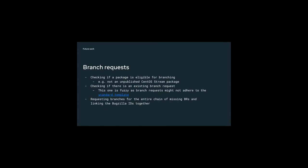So when I implement this, it might have to be interactive, like the Debian report bug tool. It would say, I found something that might be a match. Is this what you want, or do you want to file a new one? And there's currently no check for whether a package is actually in CentOS Stream or not, but that might require integrating with Fedora's PDC.